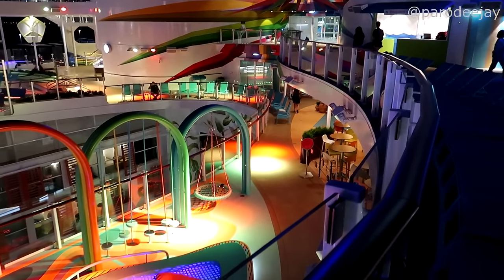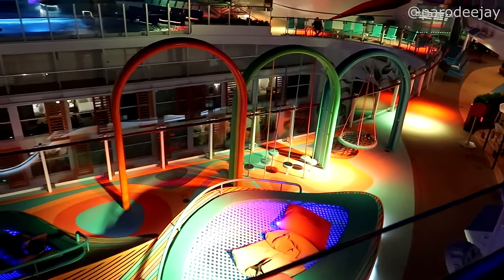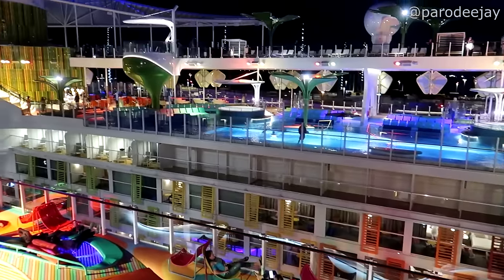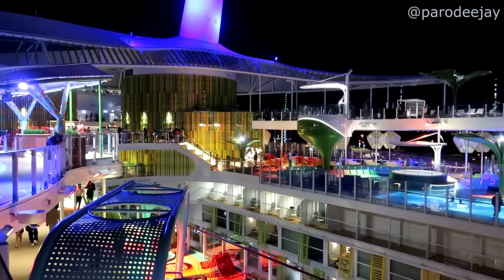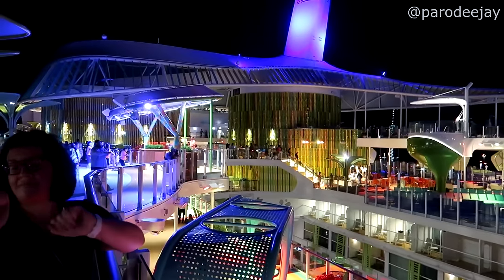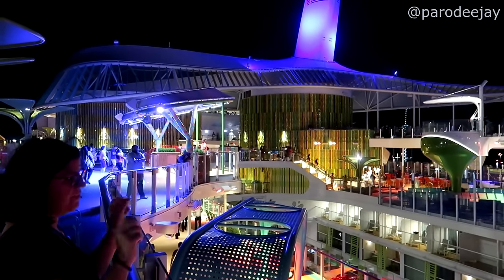Come out to the main pool deck now. It is super rainbowy and awesome looking out here. They've got dance music going. I guess this is sort of the official sail away party, even though we are not sailing until about 9, I don't think. So they said optimal viewing is midship starboard. We planted ourselves midship and we'll see what we can see.